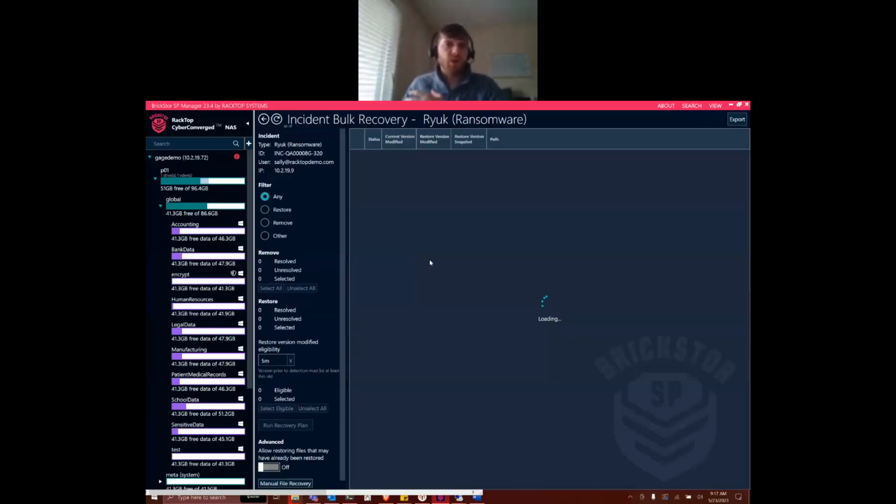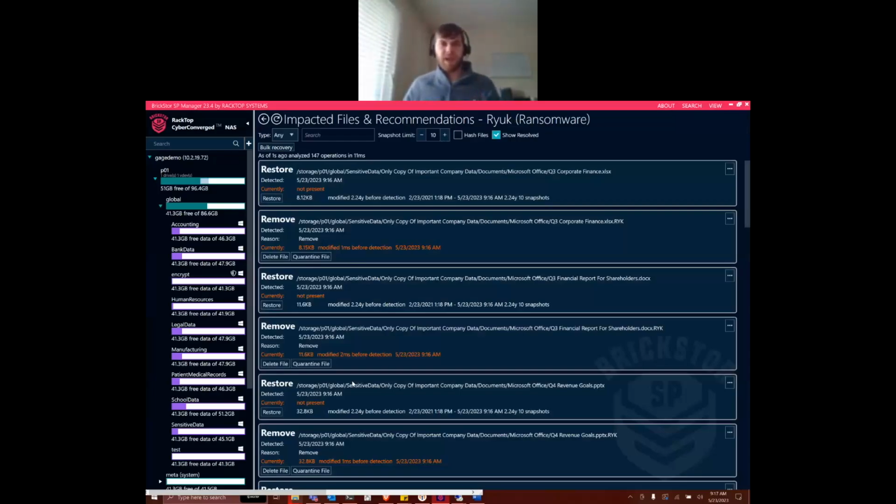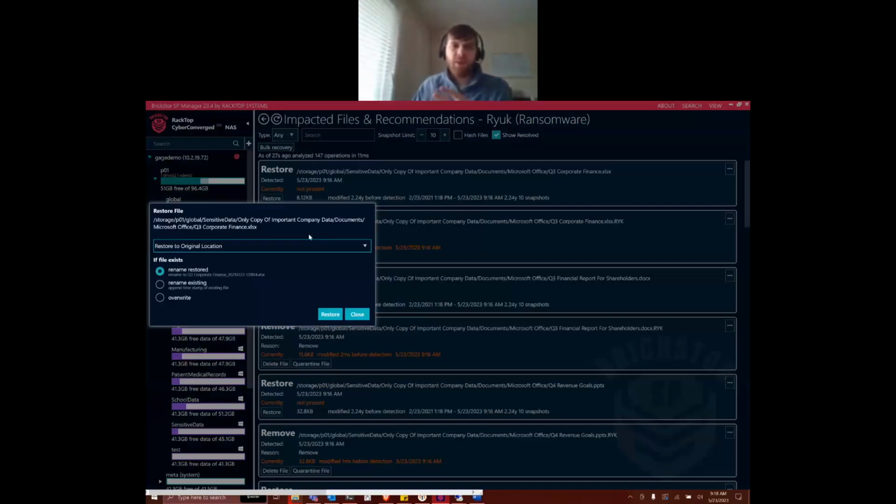If we dig into our recovery screen, this is a bulk recovery, so we can do it quickly and easily, but I'll show the manual recovery so people can get an idea of what we're doing here. So the Brickstore is suggesting we need to restore this Q3 corporate finance file. Currently, it's not present in our active file share, but we did detect it in our file share at 9:16 a.m., just 1 minute before the incident had occurred. So all I need to do is hit the restore button. I want it to restore to its original location in the file system.